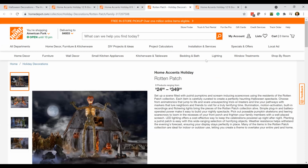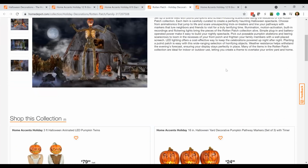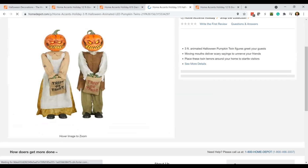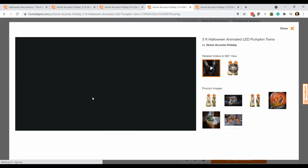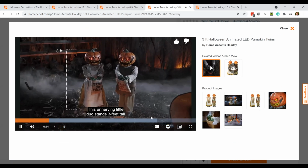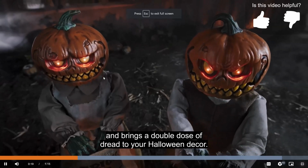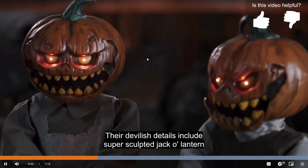Another one that I like, along with the Scarecrow, they have a whole Rotten Patch collection of different props, and all of these look good. These little guys actually have articulated jaws and talk. Let's look at the video of that one. Creepy little trick-or-treaters. This unnerving little duo stands 3 feet tall and brings a double dose of dread. Pretty cool, creepy. Their devilish details include super sculpted jack-o'-lantern faces.